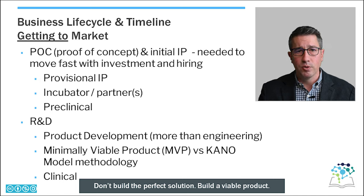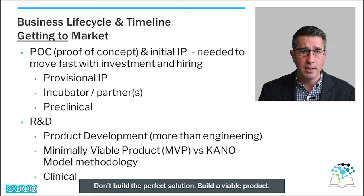Once through the more exploratory stages, you move into true product development. Don't think of product development as engineering. It's much more the process of designing a product to meet the market needs. This process includes development under design controls, usability, iterative design, and all the testing and user validation work as well.